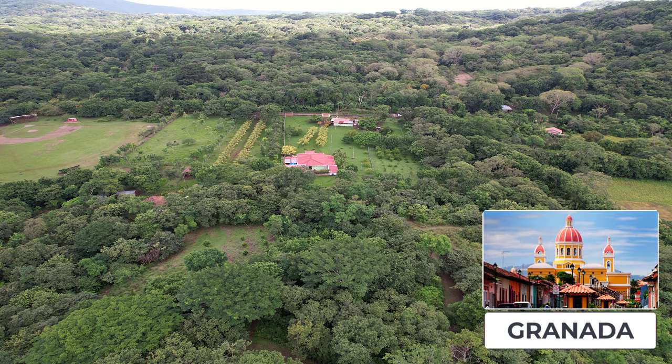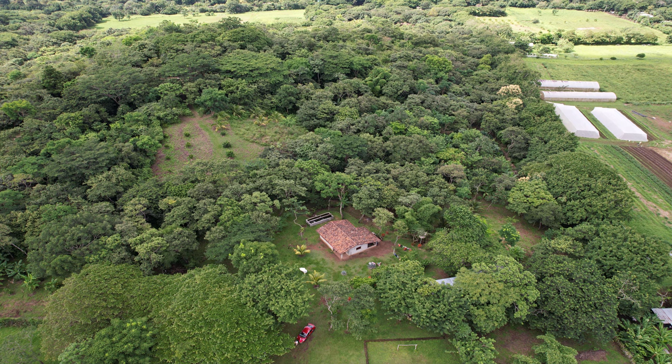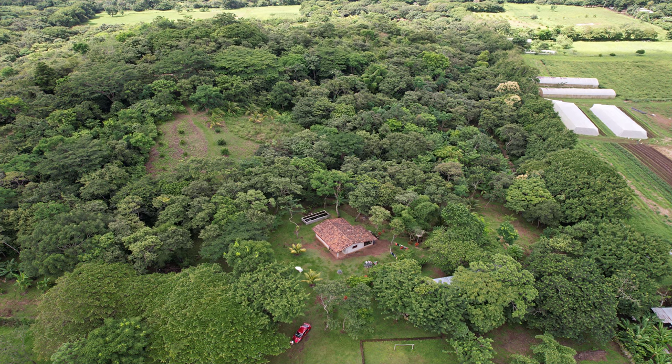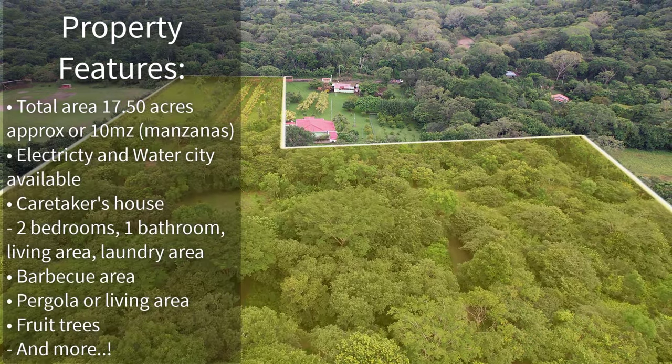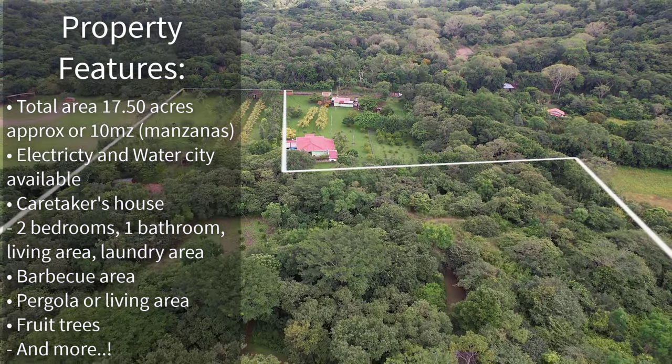Hi guys, so where am I today? Today we're showing you a property in the Diriomo Diria area. This property has a little bit over 10 manzanas, so that is 17 acres.